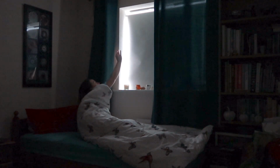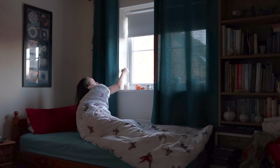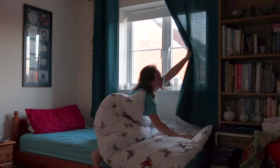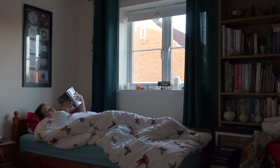I definitely did. I always find that first thing in the morning I wake up the best when I wake up to the sunlight, so I always like to open my curtains and my blind first thing and then have a little read for a while.